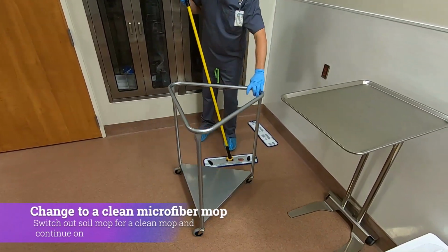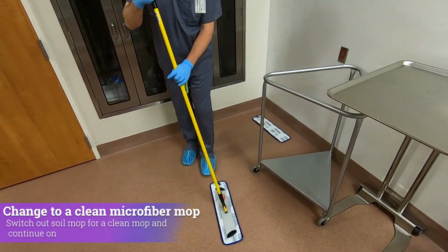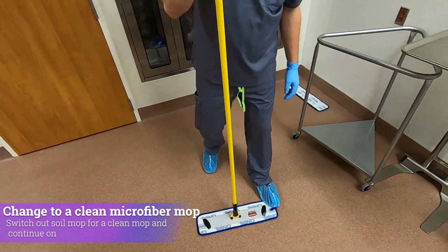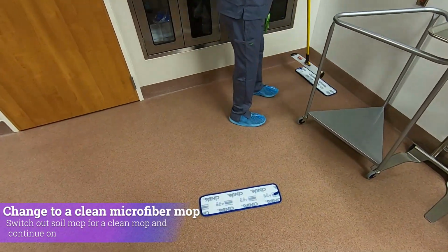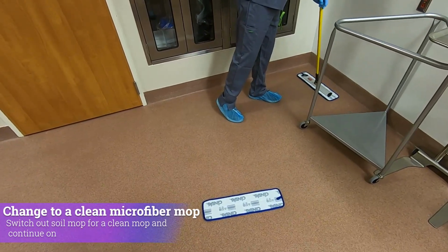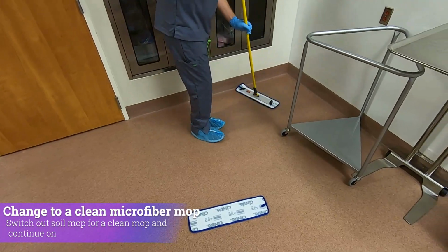Upon reaching your midway point or halfway through the room, switch out the soiled mop for a clean mop and continue on. You can easily step on both sides of the mop without having to bend over. Stamp it on the new pad and continue on cleaning.